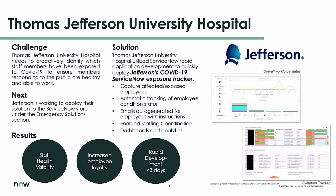And so Thomas Jefferson actually used ServiceNow to deploy emergency solutions, which basically allows you to monitor, track, and communicate with employees that might have been exposed, as well as figure out what their condition status is, and then be able to cross-coordinate across functions about, perhaps they were in contact with other employees as well. And so what they saw from this was the level of frustration and the risk tolerance from the staff went down, as well as increased employee loyalty.